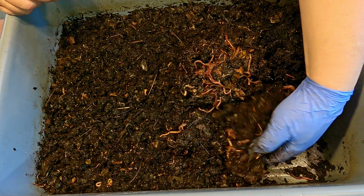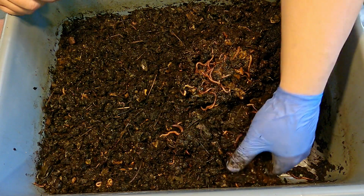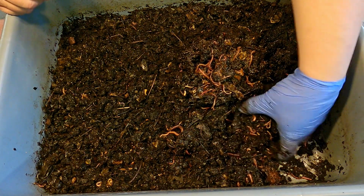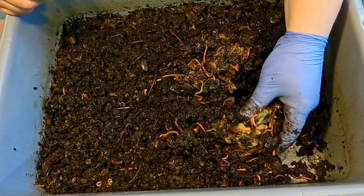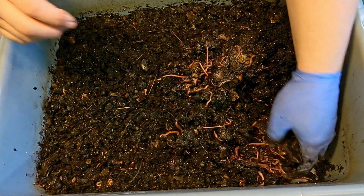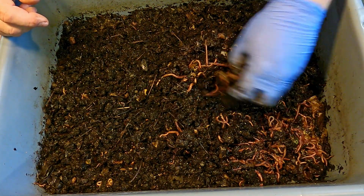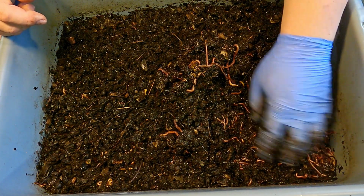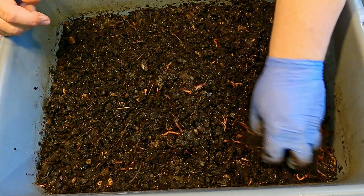Down in this corner, similar story. With the feedings, I've been trying to maintain a certain degree of consistency in terms of the types of materials I feed with, as well as the amount that I feed each time. So it's typically that two handfuls approach, usually with a couple coffee filters as supplementary bedding, sort of a wrap for the food, and then occasionally grit.